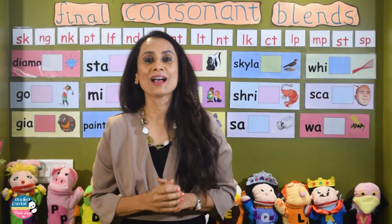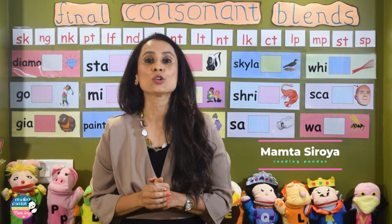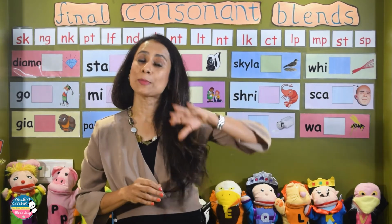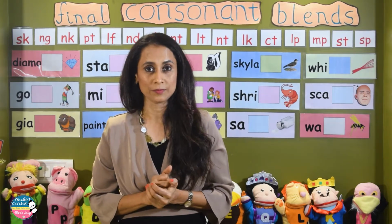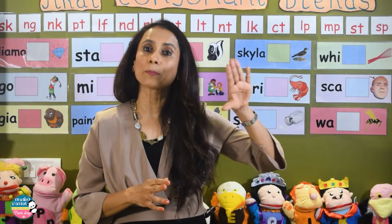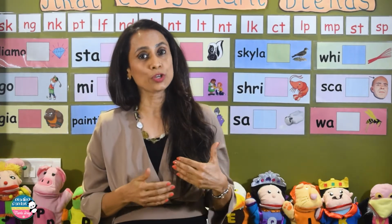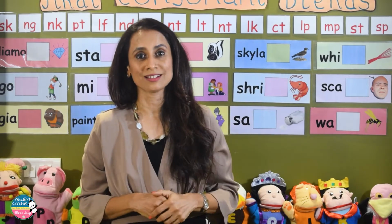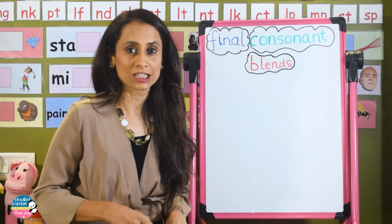Hi, welcome back to Reading Pandas, and today what I'm going to talk about is final consonant blends. Final consonant blends are when two or more consonants come at the end of the word and they're pronounced without any vowel sound in between. Now before you introduce the final consonant blends, I would suggest that a few of the beginning or the initial blends should have been taught to children thoroughly, and then you can introduce the final consonant blends in clusters, which I'm going to show you today. So now let's begin with the first cluster.